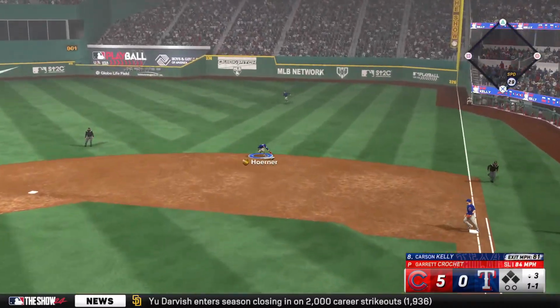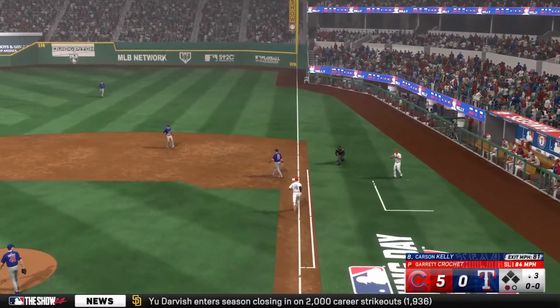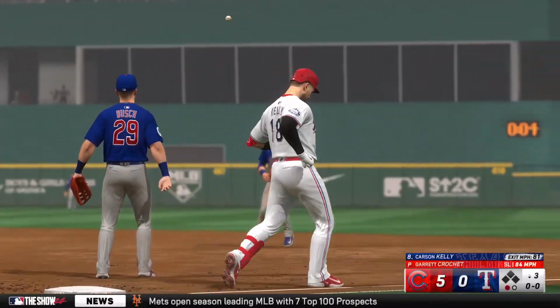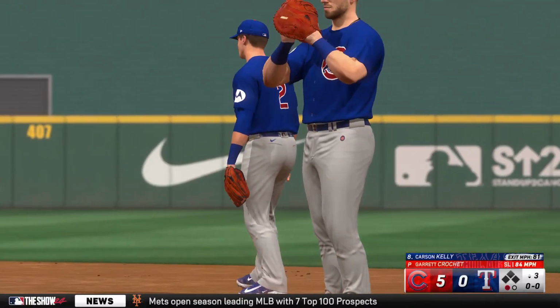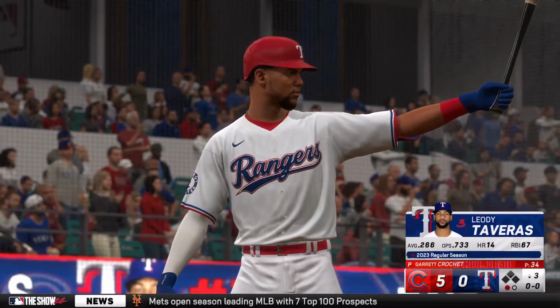And he grounds one to the right side. Horner gathers and throws to first. Leadoff hitter gone in the 3rd. Batting now, the center fielder, Leody Taveras. Here's Leody Taveras.